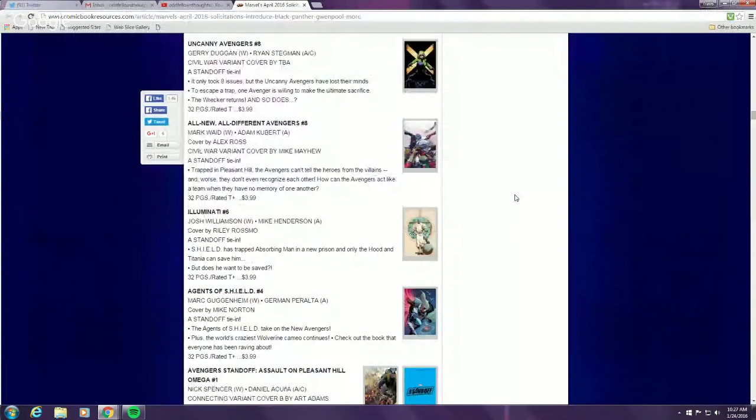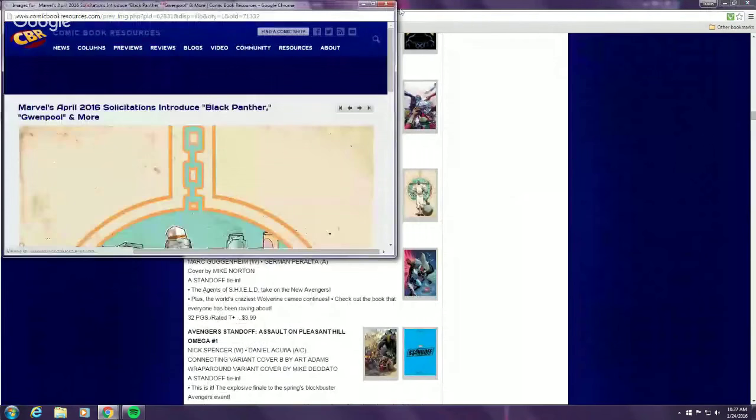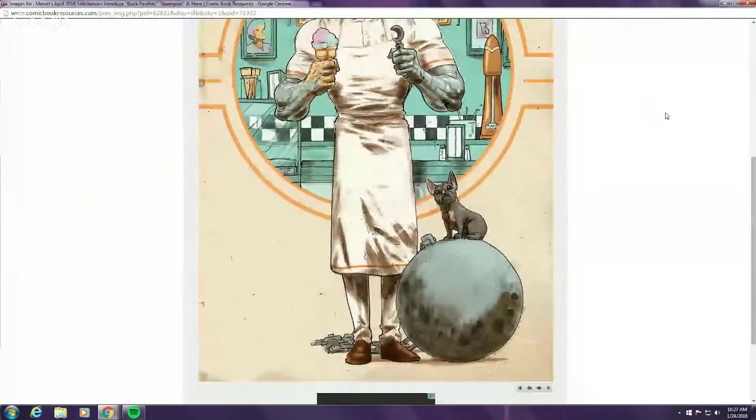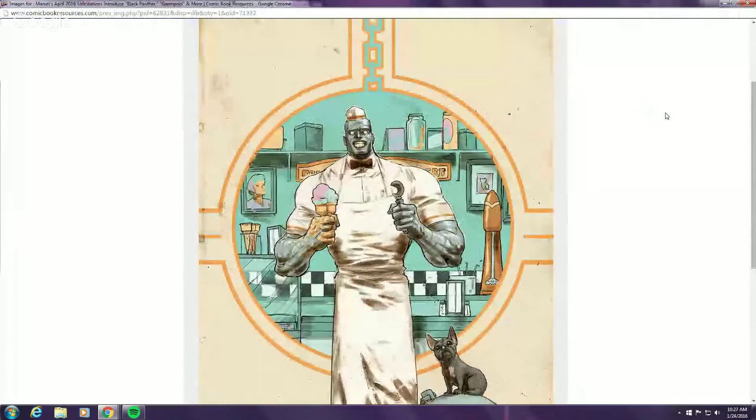Illuminati #6, cover by Riley Rossmo. So I like this cover. The colors are odd. Why is he in blue? But I think it's fun otherwise. Here we got Absorbing Man. Oh, maybe he's blue because he's absorbed the metal from the ice cream scoop. I get it. That's why he's in blue.